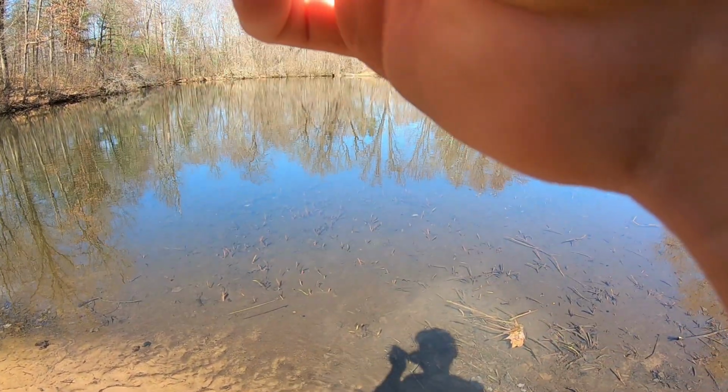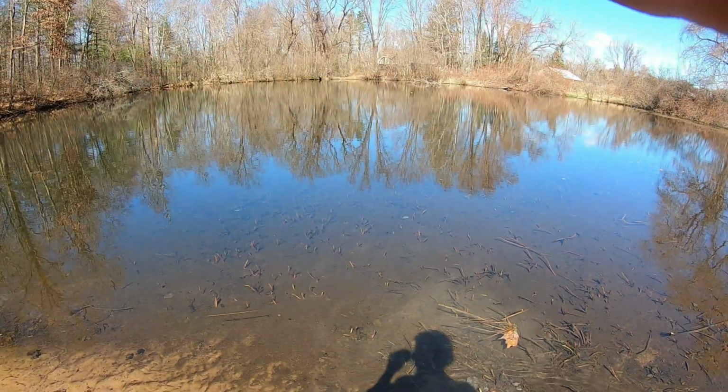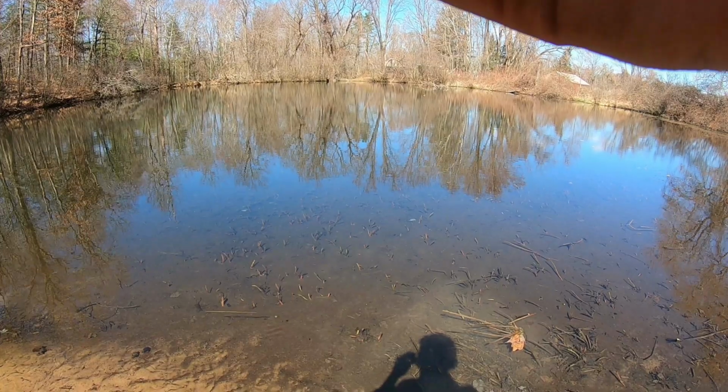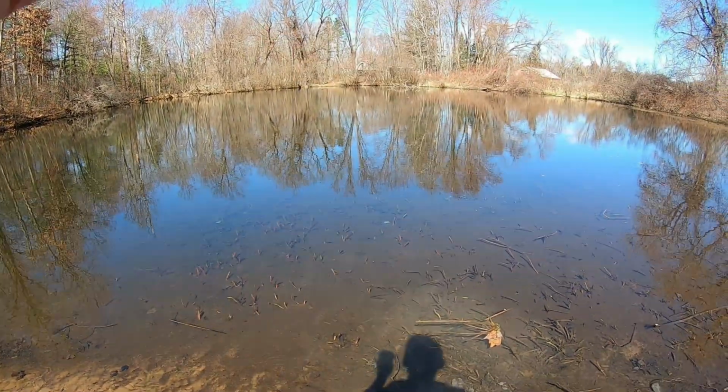We did find this worm, and I'm feeling good about that. I feel like it's definitely here for a reason. And this might be what we catch our fish on, since those mealworms never worked.